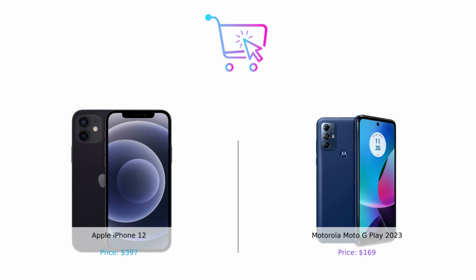So who's the winner in this epic showdown? If you have the budget and want a phone that feels like it walked straight out of a tech magazine, the iPhone 12 is your choice. But if you're looking to save some cash and still want a phone that does the job while looking pretty good doing it, then the Moto G Play 2023 is your best bet.